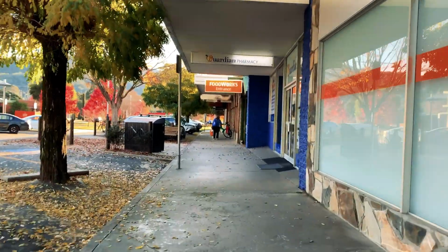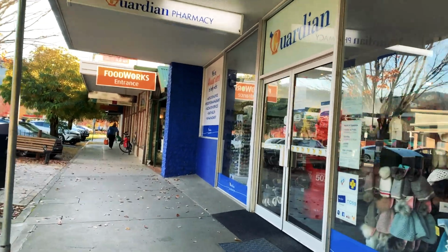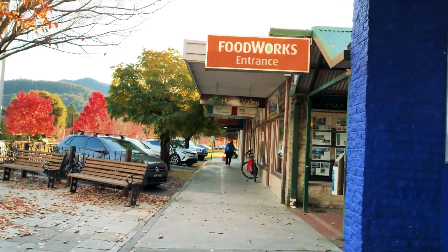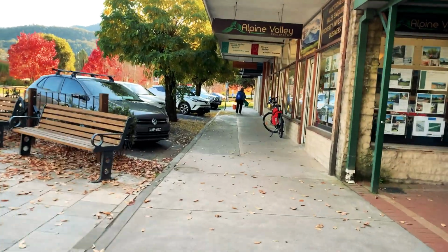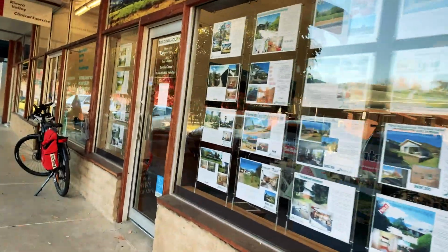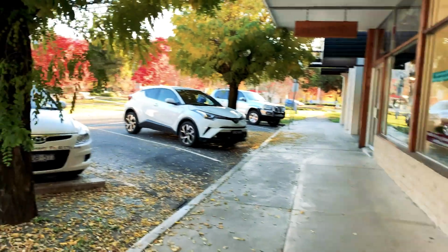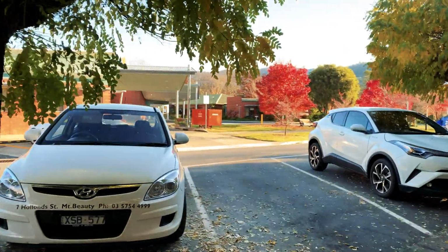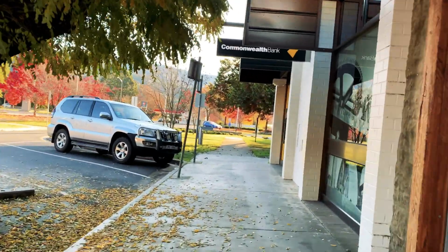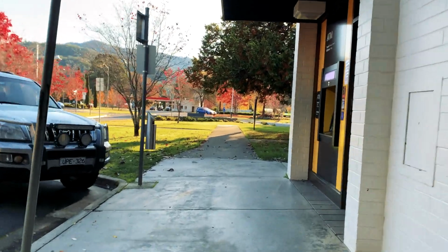Foodworks is the main shopping centre. You've got a pharmacy in town. There's the entrance to Foodworks there. Real estate agent in case you're looking to stay longer term. And then over the road you've got the hospital. And it's just such a beautiful time of year to be here with leaves. And you've got a bank here as well, if you need to get cash out.